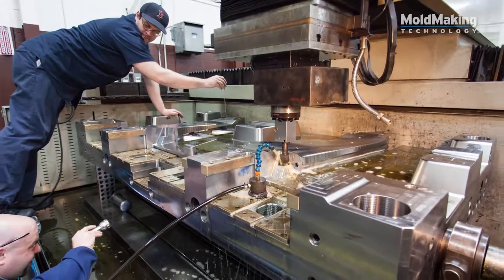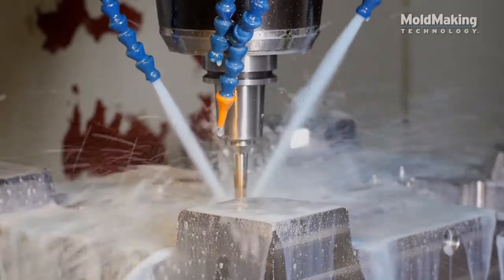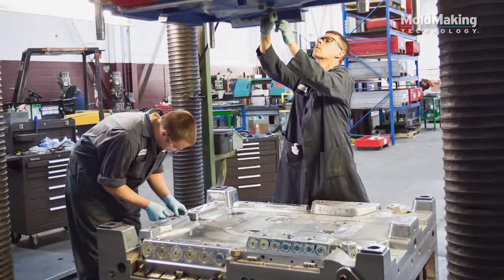What I do see is a shift back from Tier 1s and OEMs trying to go offshore. We are being more competitive. That's why we are so healthy today: we had that mindset of making sure that we are going to be here 20 years from now. And we still have that mindset today.